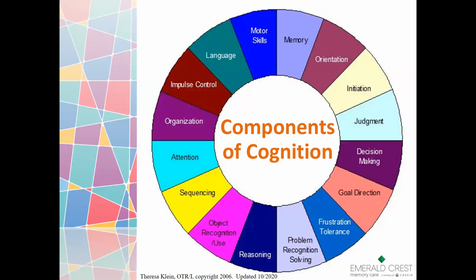Our language skills are controlled by our brain, our motor skills, the things we do on autopilot, our breathing, our digestion, all of those things are managed by our brain. And when somebody has dementia, all of the things that you see and many more that are on this wheel here, this circle, are affected by dementia.